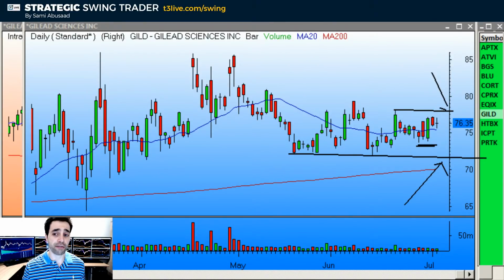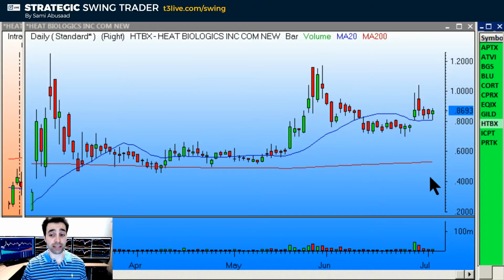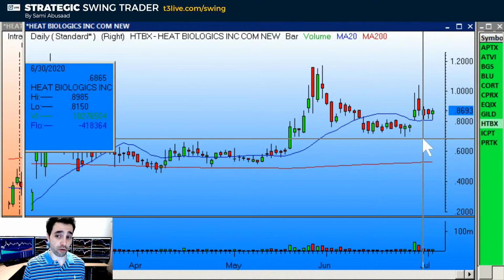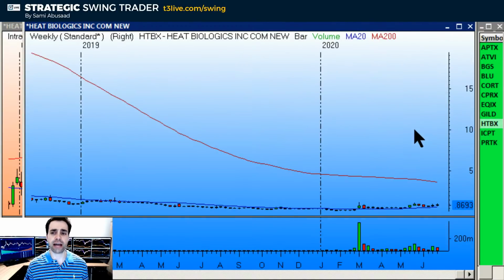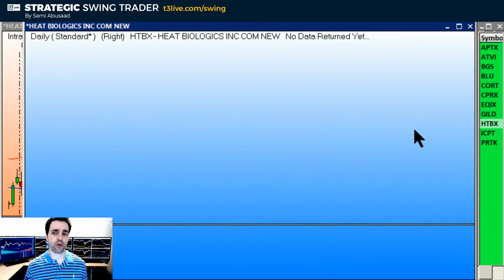Okay. And if it doesn't trigger, then no harm, no foul. So I would just keep watching it until it triggers, or if it fails, then I wouldn't get in it. HTBX looks higher to me. Entry would be over this bar's high, over 90 cents. Stop would be under 81. About a 10-cent stop. Weekly breakout and monthly breakout also.